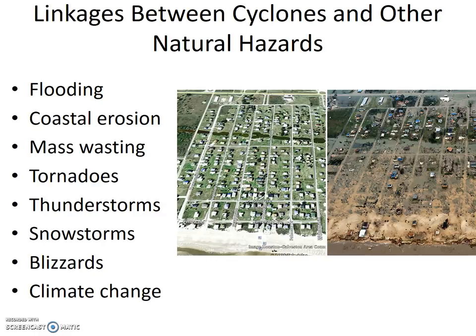How might mass wasting be linked to cyclones? What is the link to climate change? Think about it and see if you can come up with some reasonable answers. If you'd like to double check your reasoning, go ahead and email me.